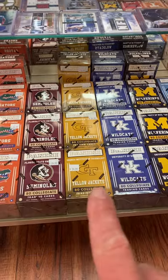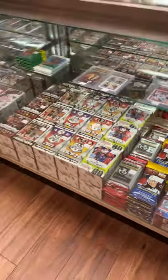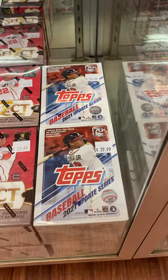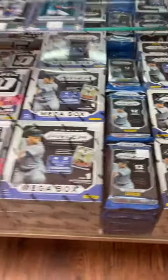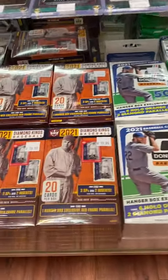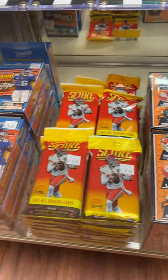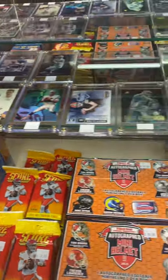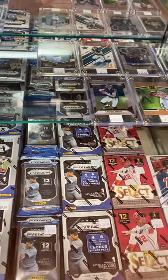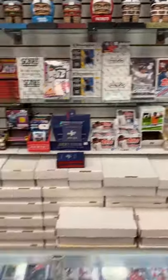Y'all know I like these little college boxes here. Some soccer, wrestling, UFC. Check out some of the prices on these. I mean, you can't beat that price anyway. New wax, old wax, all kind of stuff.